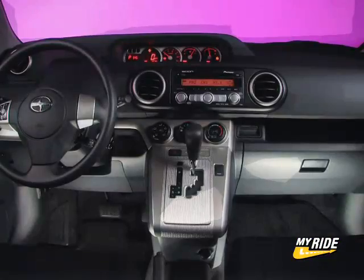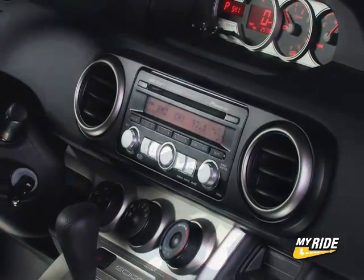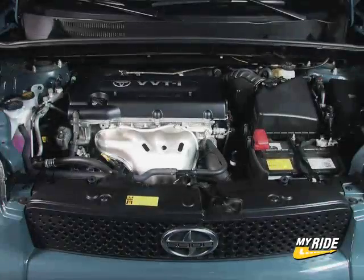The new design up front features a central gauge cluster with red-faced overlapping dials, circular air vents, and a reworked instrument panel featuring an iPod-compatible Pioneer audio system. There's also a bigger engine.